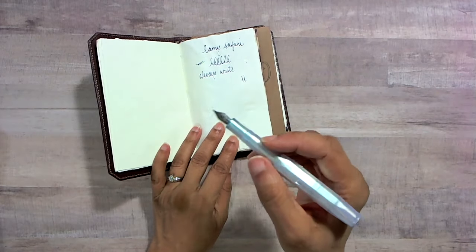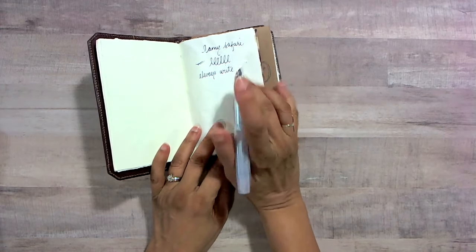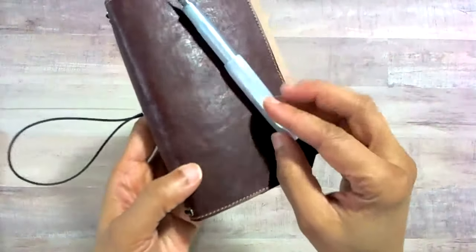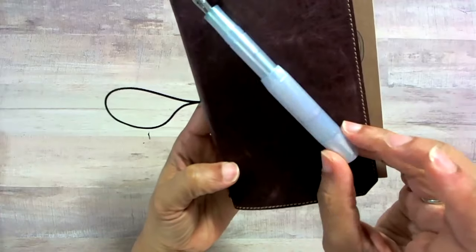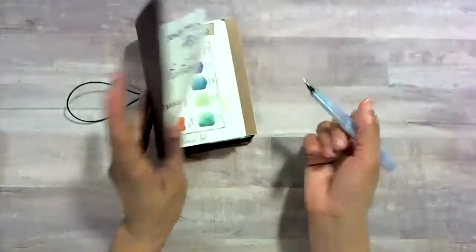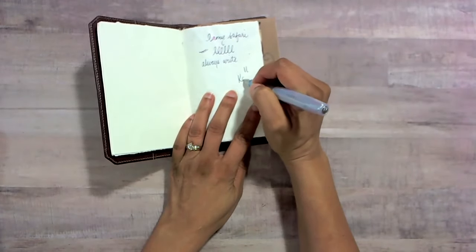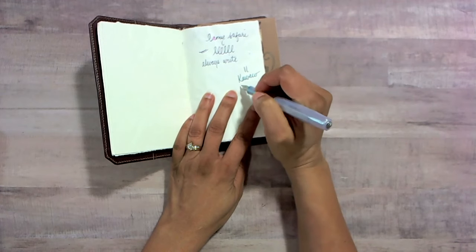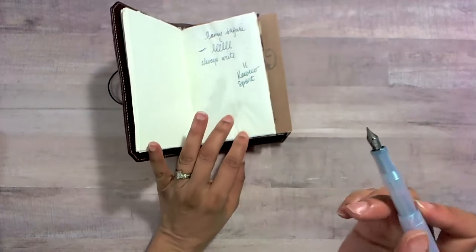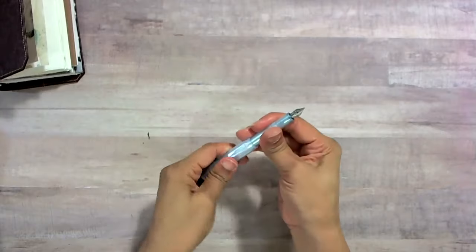It just has a classic feel with a modern spin. And this particular color is my favorite color. I really love it. I really want you to be able to see it's got some pink and blue, and it just feels kind of like mother of pearl. But I like to call it unicorn. So that is the Kaweco Sport. It comes in a lot of fun colors and a couple of different nib sizes as well. So that is the Kaweco.